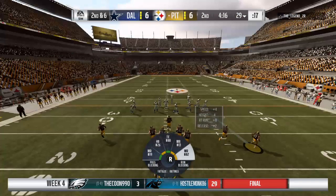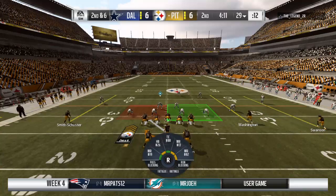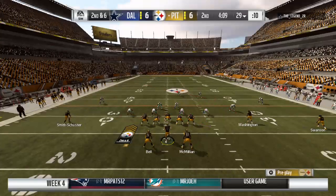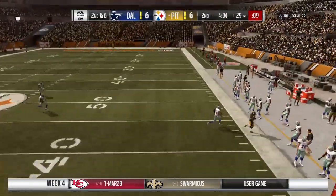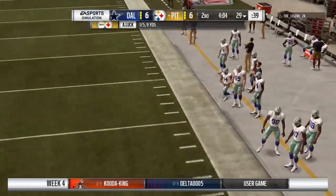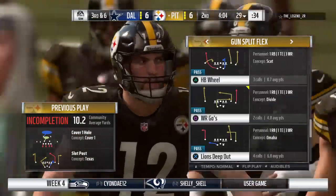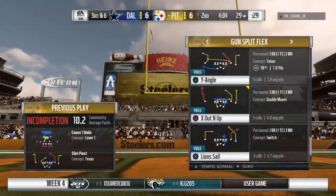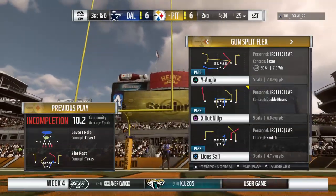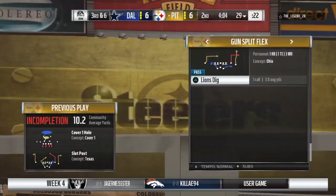Second and 6, just inside the 30. Here's Locke. And he rifles one incomplete. Before the game, they were running the route tree about as efficiently and effectively as we could have possibly imagined, but sometimes the passes just go awry. Yeah, let's face it, when you're running the route tree in pregame, you don't have defenders breathing down your neck. You don't have defensive backs making plays on the football. Hard to replicate the intensity of the game in pregame.